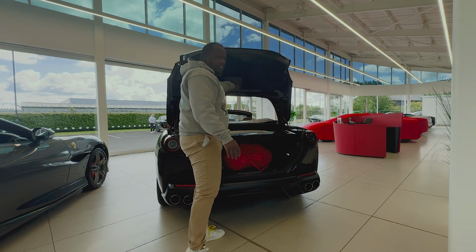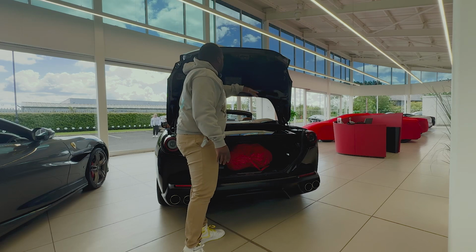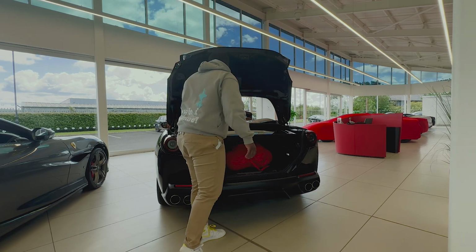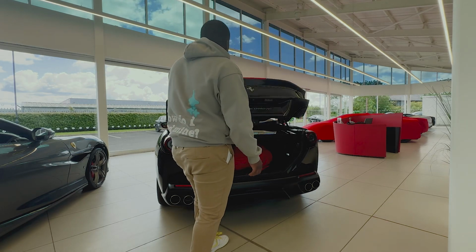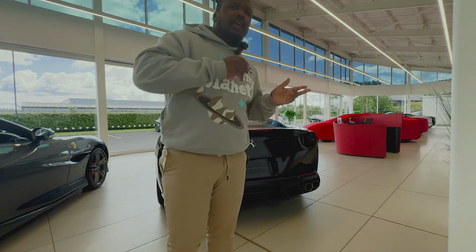That's also a spec that tells you the spec within the car itself. And it's got adaptive headlights. You've got to pay for also the yellow brake calipers. You've got to pay for everything in a China car, I don't know. So now we're going to go inside and have a look at the car.